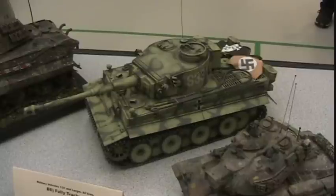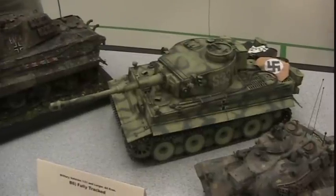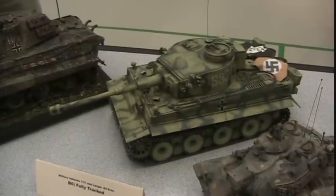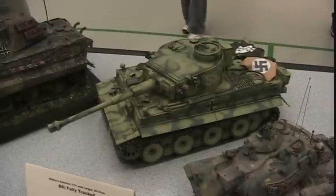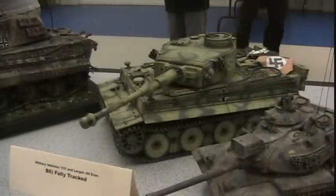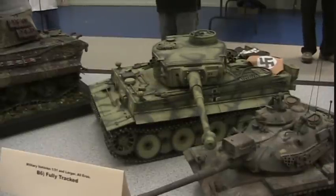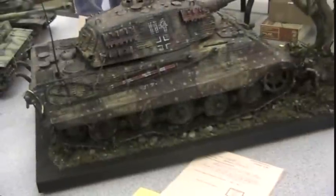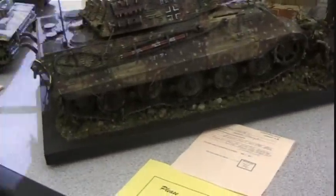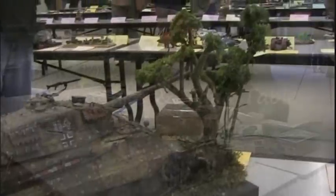Among the large-scale entries were a 16th scale Tiger I with full RC setup with a functional cannon and machine gun. And an even larger Tiger II, which I was informed started its life as a large action figure playset.